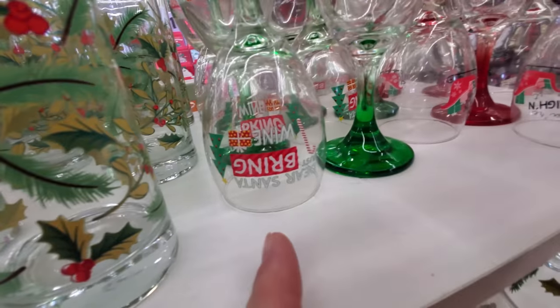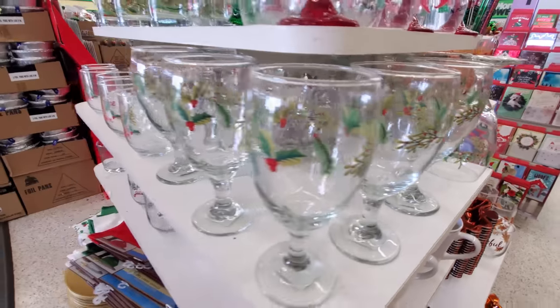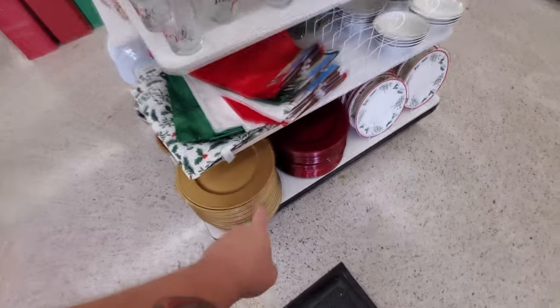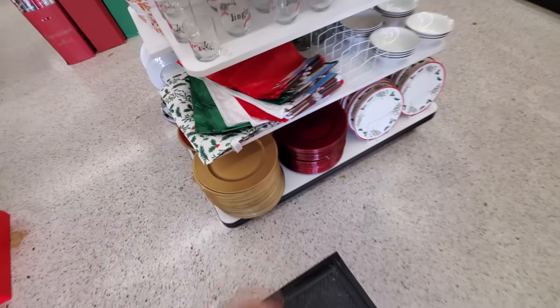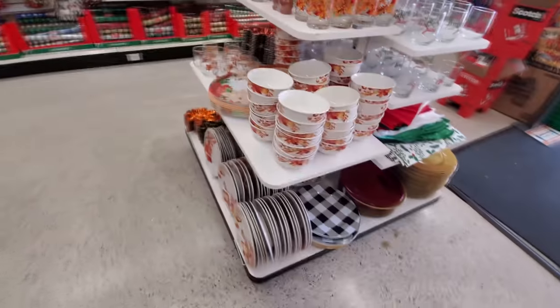Dear Santa, just bring wine. What does that say? You're slaying it. We got some holly and berries on these. Let's see, here's some typical Christmas plates and stuff. I can't think of what you call these. I always want to call them blazers, but that's not what they're called. Somebody tell me. It's just a thing that you set your plate on to make it look more festive during your meal. Look at this, we got some bowls.